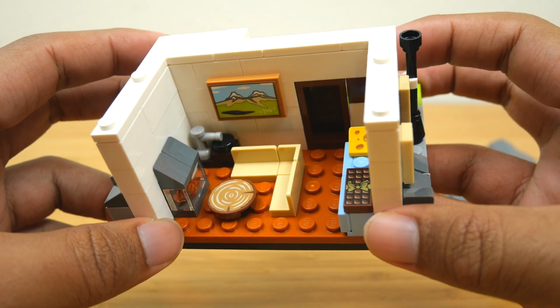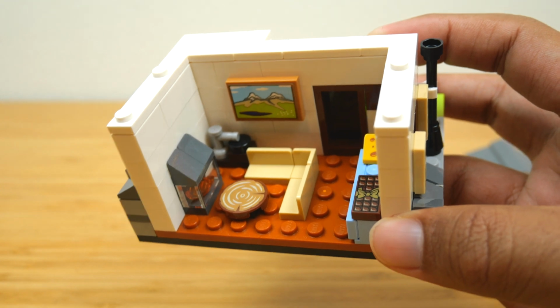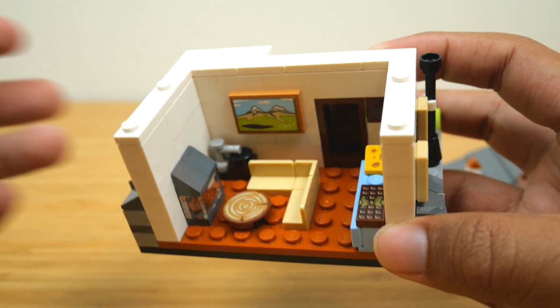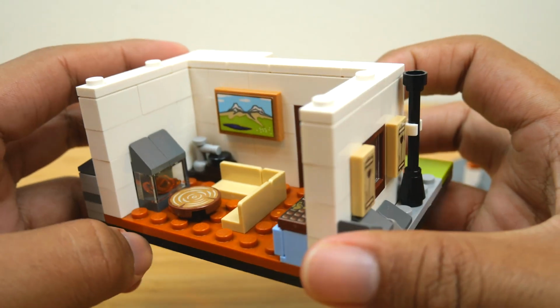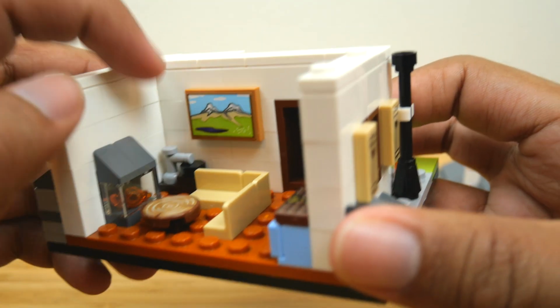But this is the one that I built first when I moved into my new apartment. But I did bring the other two with me because I knew I would want to do a video like this. But anyway, you have another sitting area in here with a fireplace, which I think is built really nicely.